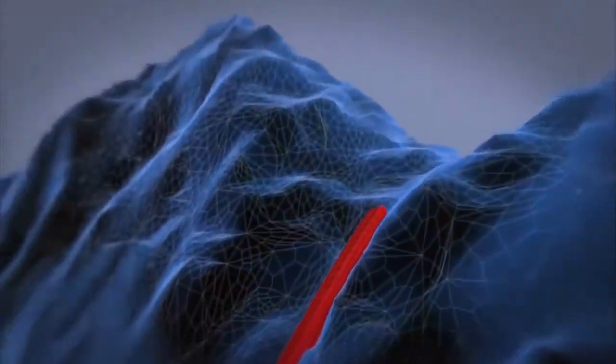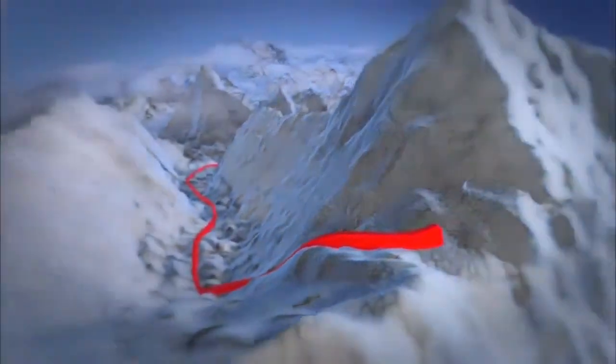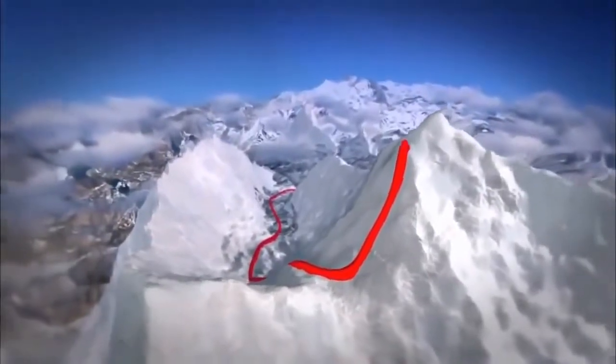So here we are, this is the South Col, one of the highest camps in the world. 7,950 meters. So high that nothing can actually live here. From this camp, Kenton will leave at 3 a.m., climb through the night, and aim to arrive at the summit in the morning. It's pitch black. That's 3 in the morning.